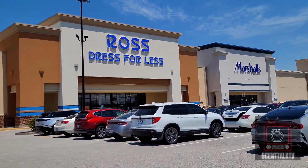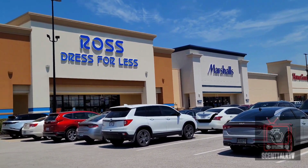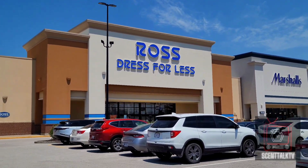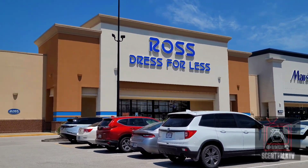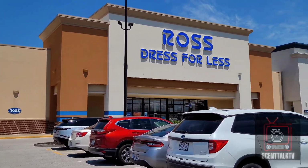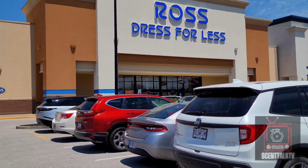Let's go. All right, ladies and gentlemen, we are at the Ross Dress for Less in St. Peters, Missouri to see what hidden gems or some finds that I had on my radar for the past couple of months now, or whatever the case may be. So let's go ahead and see what we got.